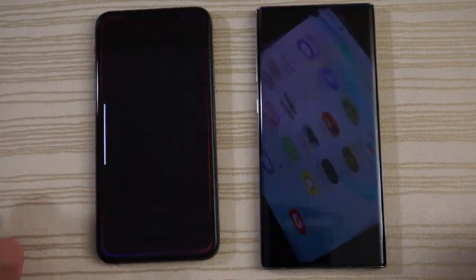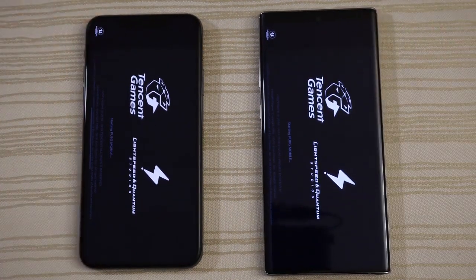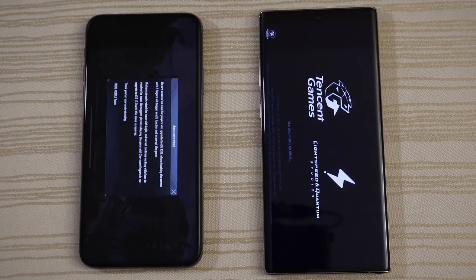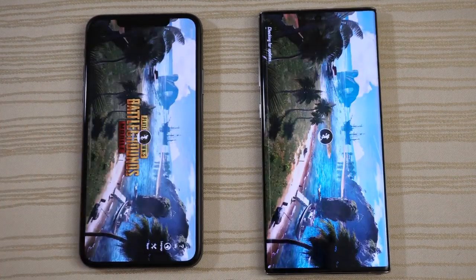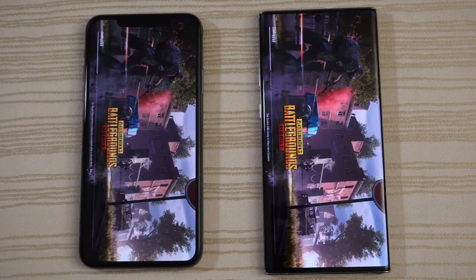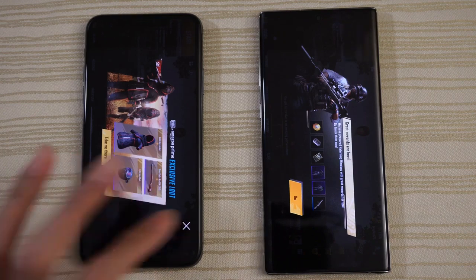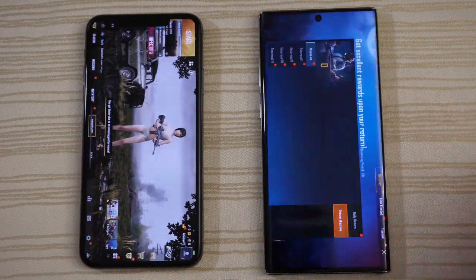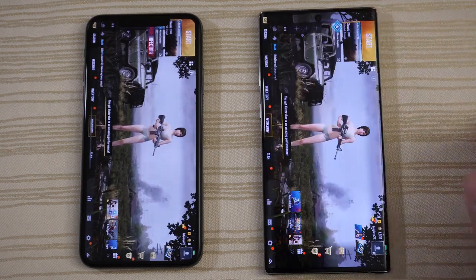Then we do have PUBG installed on both. PUBG Mobile. Usually the iPhone wins on this game. But what is this? Some sort of announcement? Okay, we'll bypass that. Hopefully that didn't affect the speed. Okay, it's still out in front. All right, we'll give this to the iPhone, as you can see. Get rid of all this extra stuff. Get rid of this.